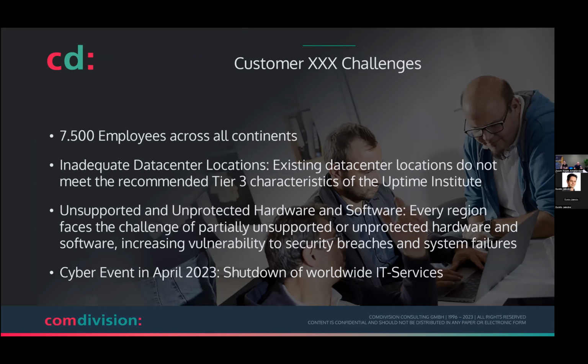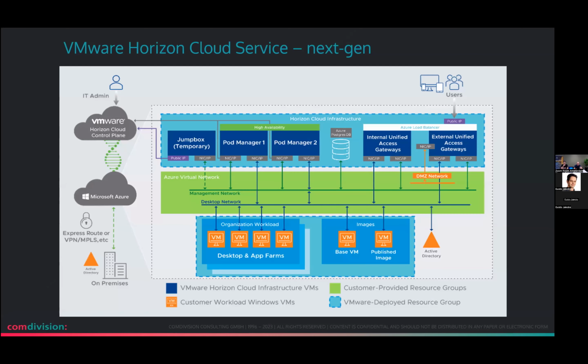Of course, what happened in April of this year, they indeed had a cyber incident, which meant they had to shut down their complete worldwide IT services. Everything was down: domain controllers, servers, backend, everything. They were already in contact with comdivision before that time for a complete data center refresh, recommendations on how to move to the cloud, how to better interconnect, and how to provide them with a new way of working instead of everything locally on the laptop. In the end, everything came a little bit faster, and we needed to enable them to get up and running quite fast.